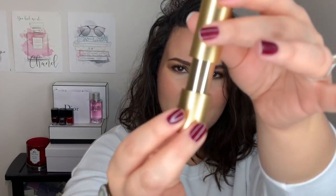The packaging itself is very sleek. It's just a gold tube. On the top here you have Lisa's initial with a little kiss and little beauty mark. And also these are magnetic, which I absolutely love. They make that satisfying click sound. I love that. I think it's fantastic. So when you have them together, they kind of push each other away because they're both magnets.